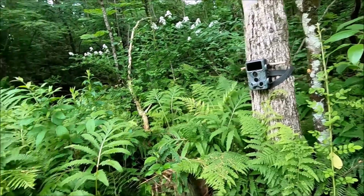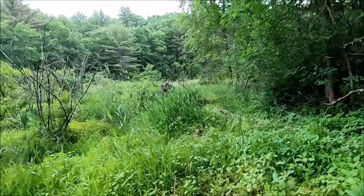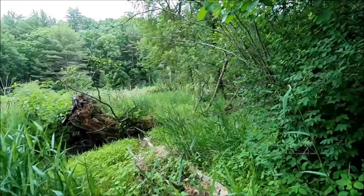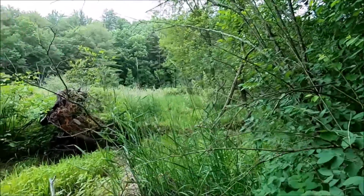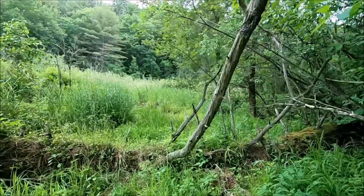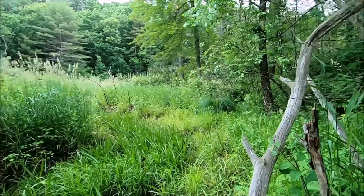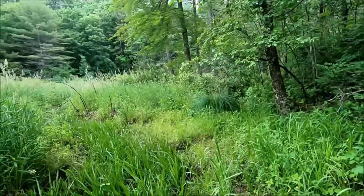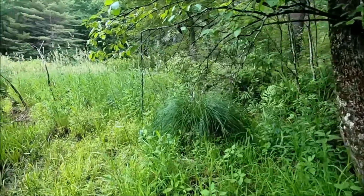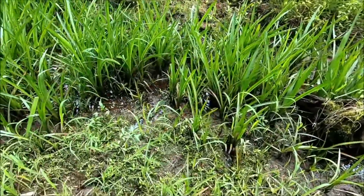Okay, we've swapped the cards out on this one. Now we're actually on the home stretch. Every step we take after we turn right here is a step closer to home. There's another damn frog down there.